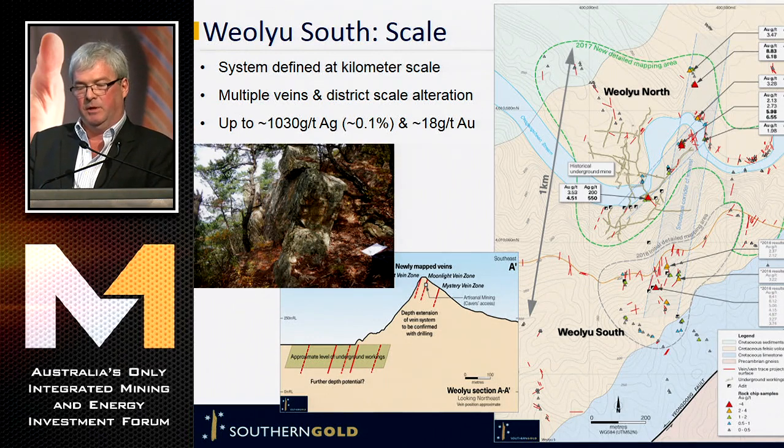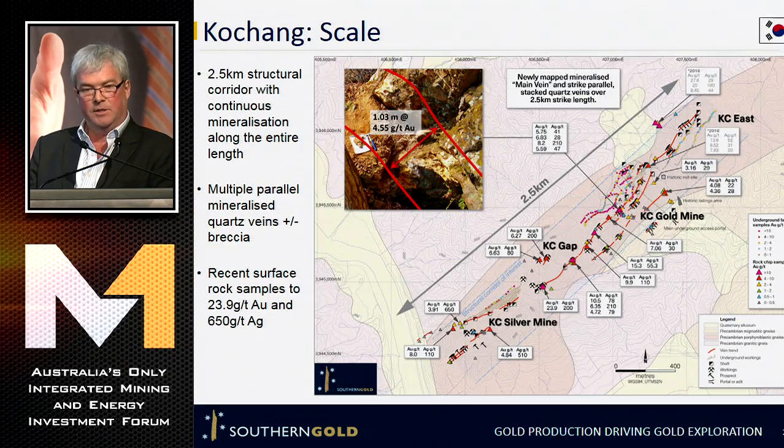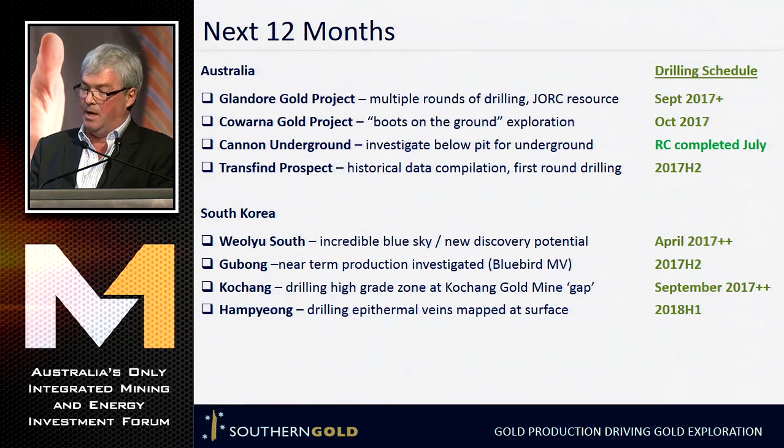A couple of other systems that we're working on there. Waiyu South is one that looks really exciting. This is literally one that hasn't seen much drilling at all. It's a mountain that's completely altered. We've got epithermal quartz veins sticking out of the ground. We're chipping up to 1,000 ppm silver, 18 grams per tonne gold, so we're basically getting 1 ounce per tonne type dirt. Really exciting stuff. Kochang is a 2.5 kilometre long system, a massive system that we've been getting up to 24 grams per tonne gold and 650 silver. So these are big systems, early days, but exciting stuff.